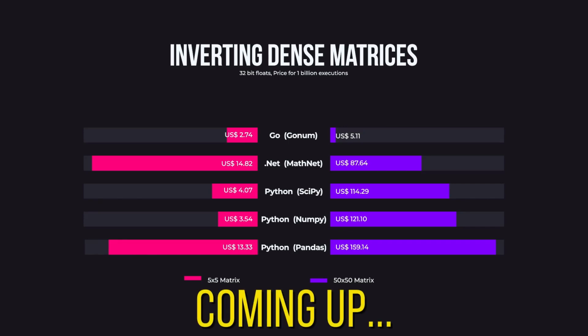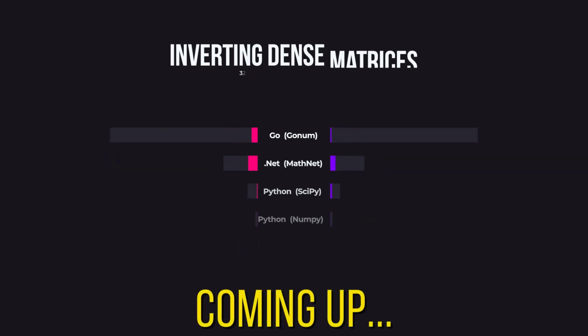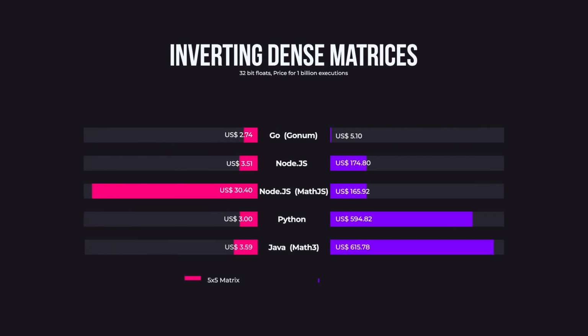The difference from best to worst ranges from 12x to a whopping 200x for the small and large matrix respectively.